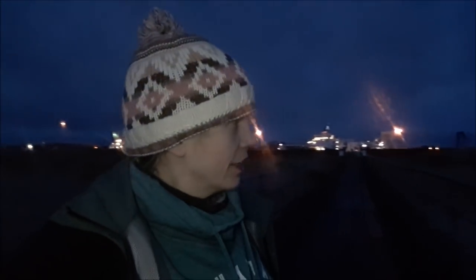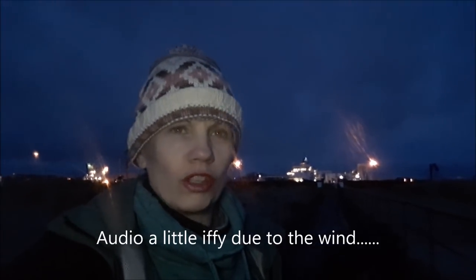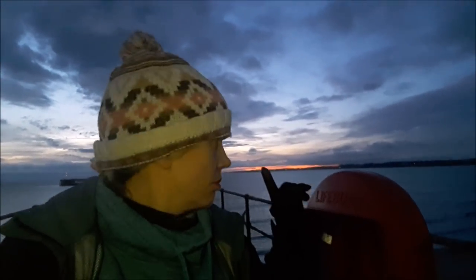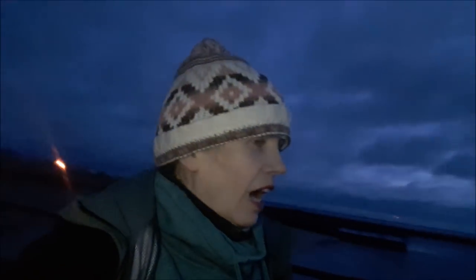We have a port in the background, and that can mean we're at Blyth. Much as I love my rocks and my long exposures over the rocks, I fancy something a little different this morning. So I've come down to Blyth Pier, and we're just starting to get some colour. About there, I think, possibly, is St Mary's Lighthouse, just to give you an idea. And this pier goes on for a fortnight.